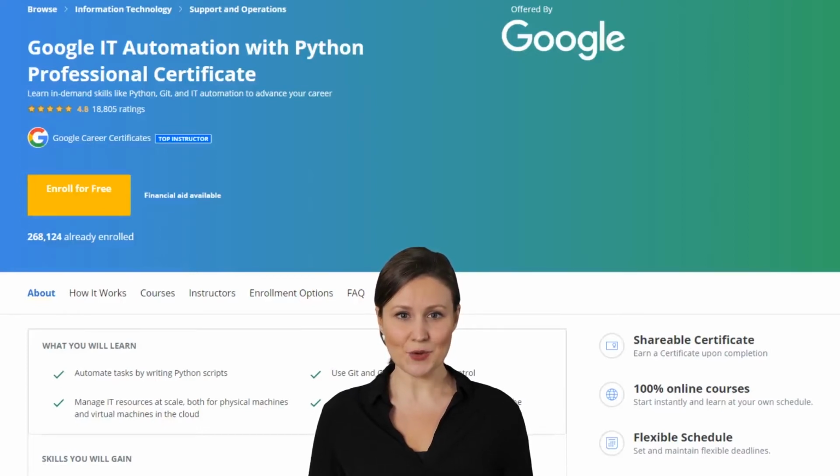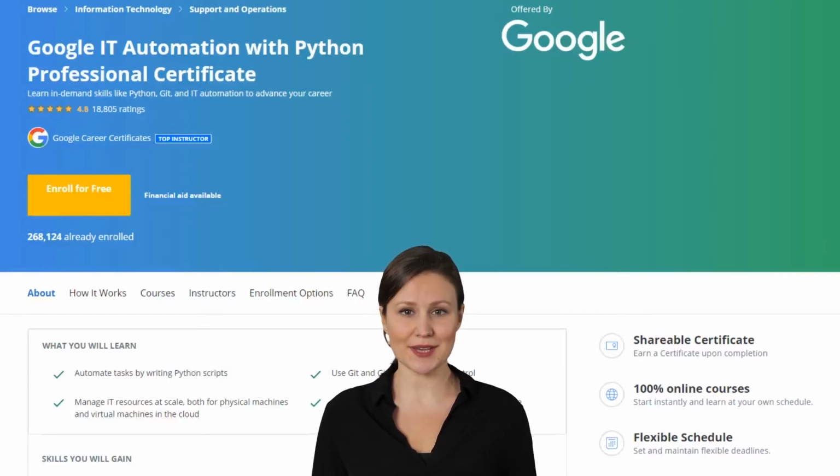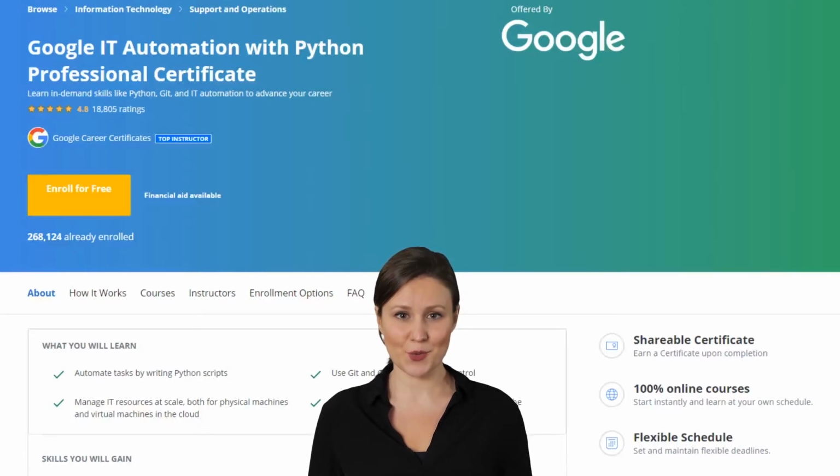It's designed to teach you how to program with Python and how to use Python to automate common system administration tasks. You'll also learn to use Git and GitHub, troubleshoot and debug complex problems, and apply automation at scale by using configuration management in the cloud. This certificate can be completed in about 6 months and is designed to prepare you for a variety of roles in IT, like more advanced IT support specialist or junior systems administrator positions.